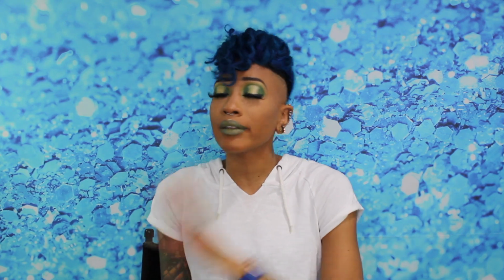Pop in some gray contact just to make it really pop. It's all about the shock value. Listen, everything's optional. You don't have to do any of this. You don't even have to do a green lip. You can do a nude lip. I usually do a calm lip when I do a colorful look, but you guys really liked when I did the green lip before, so I did it again, and I like it.